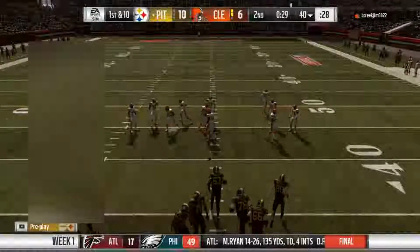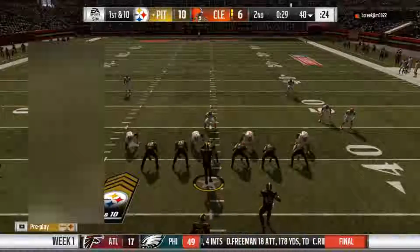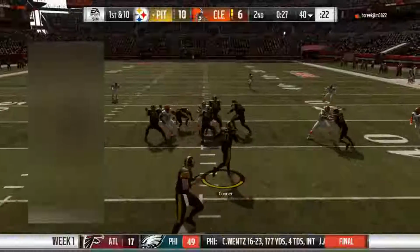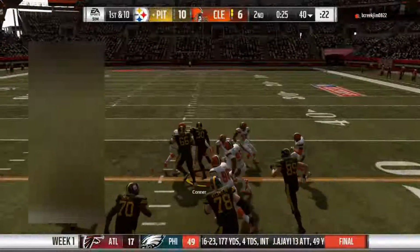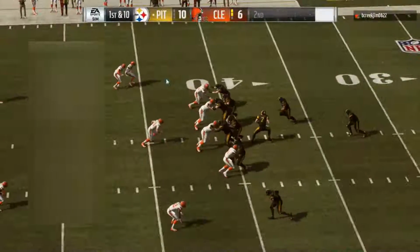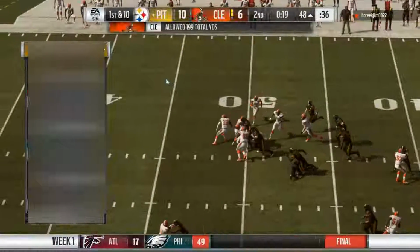Good starting field position for them as they come up 1st and 10. They run with Connor, and he'll be taken down, but not before he works it past the 50. Nice way to start the drive, a gain of 12 and a 1st down.